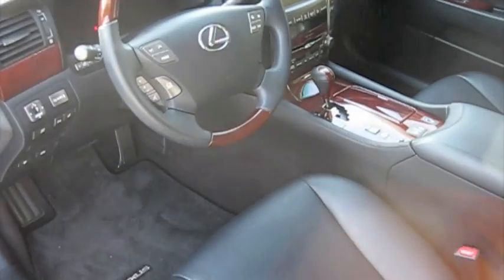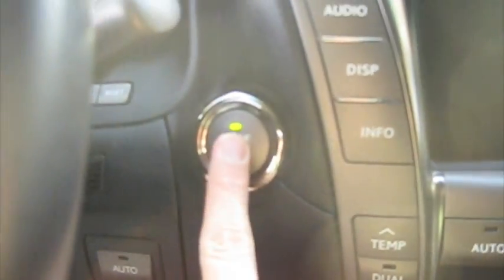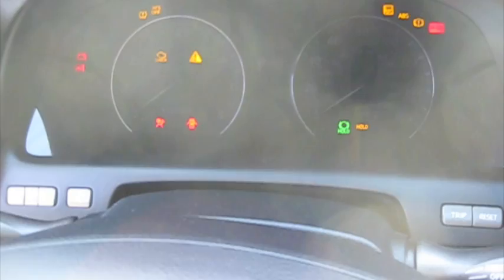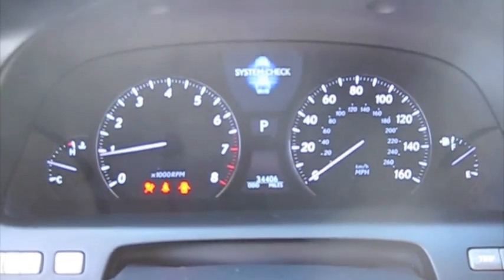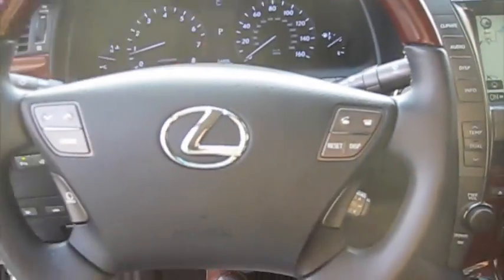Pretty awesome. This does have the black leather interior, Mark Levinson sound system. Get it going, hit the brake, wait for the button to turn green, and start it up. It's extremely quiet. It's got 34,406 miles. Navigation. Being in this car, you can also tell a huge difference over my car, the ES350. Obviously, there is a big difference, but even with the steering, it's just so much fluid motion to it.